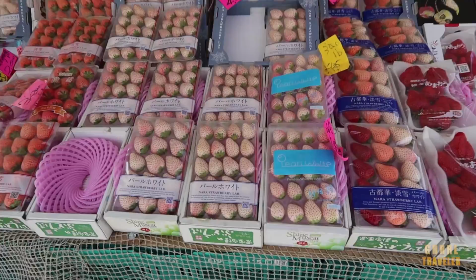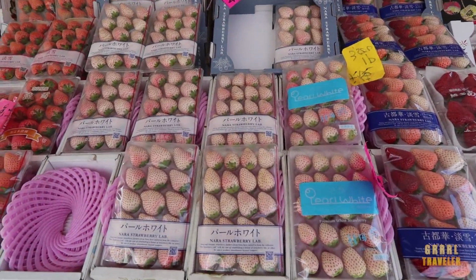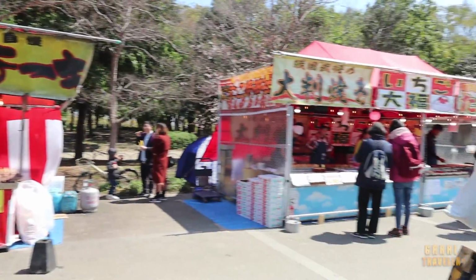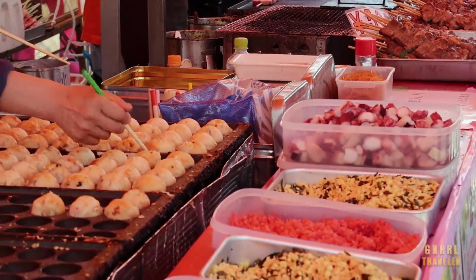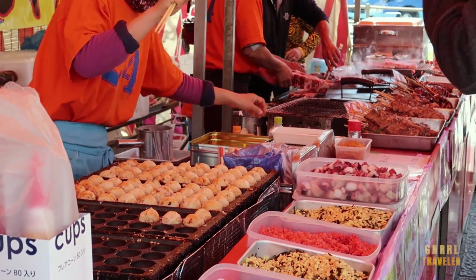And you'll also see very popular seasonal fruits out. These are the food vendors. You can smell the food from all the stands. I can smell the squid, the takoyaki, dried fish.